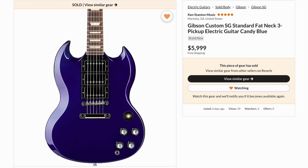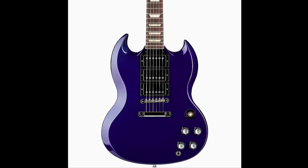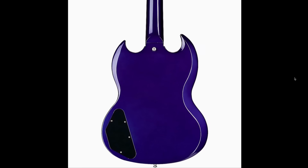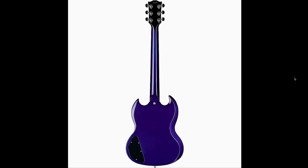Because once again, custom colors here. Here's Electric Candy Blue. It's a three-pickup SG Custom, but you don't have the pickguard, just the tenon cover. It's also done up in chrome hardware, but that's almost like a purple finish on this one. And yet it looks like they tinted the lacquer. So I bet that one has an interesting vibe in person.